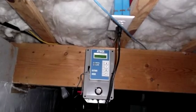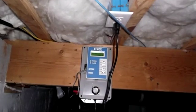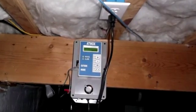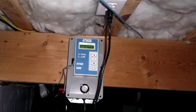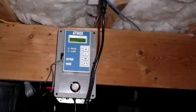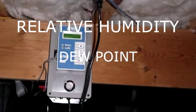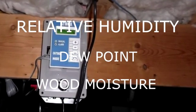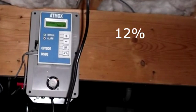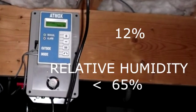This dew point controlled system was actually designed by a NASA engineer. The software inside the box is very complex and can control the system with the highest standards in the industry today. With the combined system, now I can give this customer a guarantee for relative humidity levels, dew point levels, and wood moisture. After 1 week, the wood moisture readings had dropped to 12% and the relative humidity was under 65%, which I was able to guarantee to the customer. The client was very happy with the results.